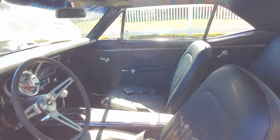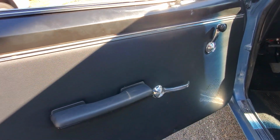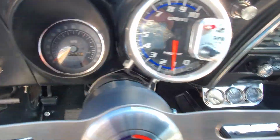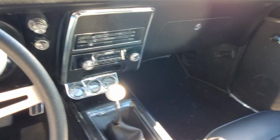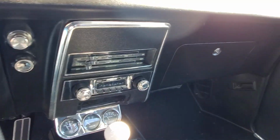Brand new interior. Brand new seats, brand new carpet, sill plates, door panels. All the cranks and handles are all brand new. Brand new steering wheel. Again, we got a rear shifter, M21 Muncie. Retro sound.